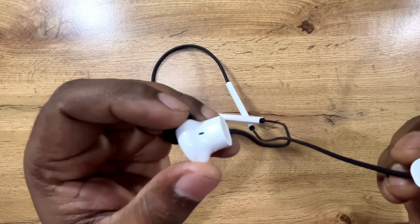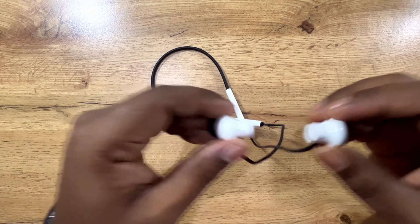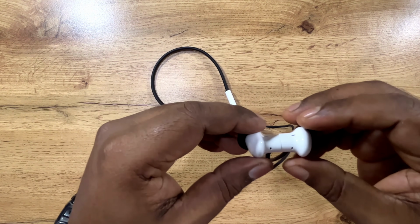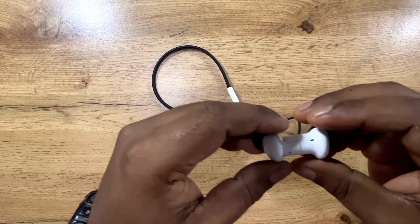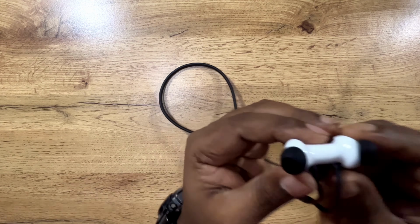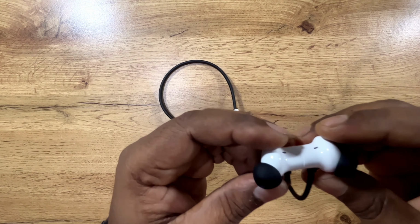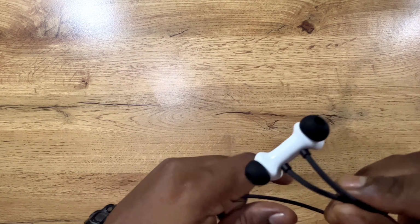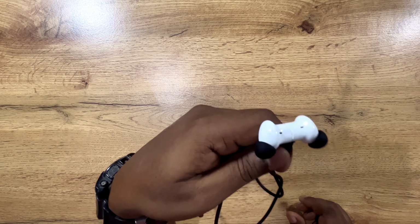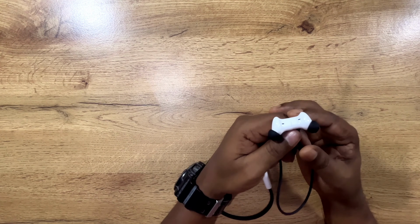There are two vents on each side of the earbuds for air passage. And the magnetic locking and unlocking feature here is good. The magnets are strong. The tips provided here are of good silicone material and fit the ears properly, and the earbuds are really light. That's why you won't feel any discomfort while wearing these earbuds for a long time.